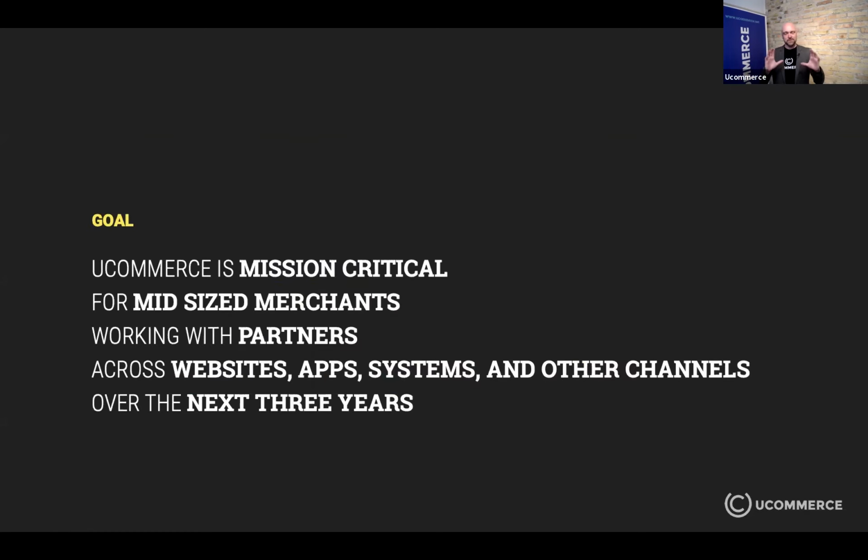This is all to lead us towards this goal of making Ucommerce a mission-critical part of mid-sized merchants' businesses, working with partners to deliver e-commerce across channels, apps, systems, and websites. And we're going to do it over the next 3 years.